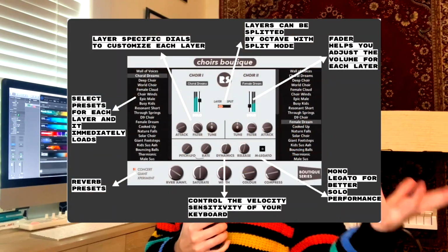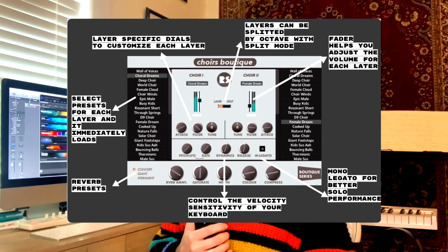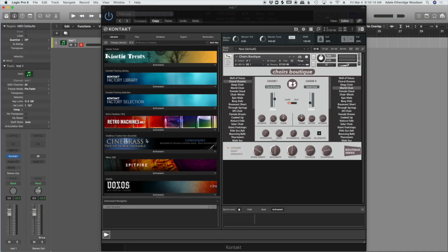So today I'm super excited to be walking through Rast Sound's Choir Boutique library because it takes vocal sounds that our ears are used to hearing and then morphs them into a totally new color and textural idea that we can use in our scores. So let's dive in.